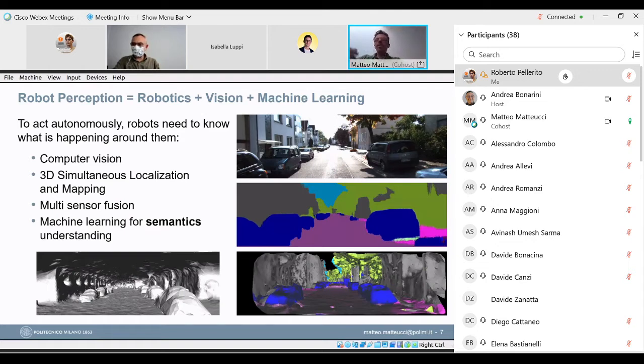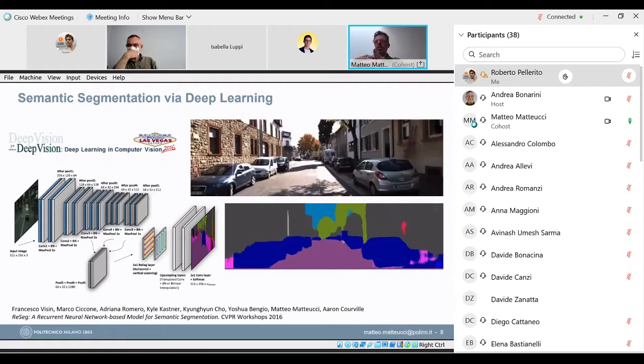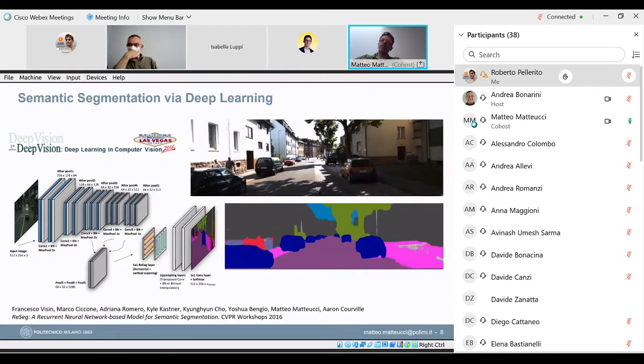So robot perception is about making sense of sensor data, not just taking it as it is. A typical technique that we use to do this is deep learning and machine learning. Indeed, some of you might know me because I'm a professor of the robotics course.